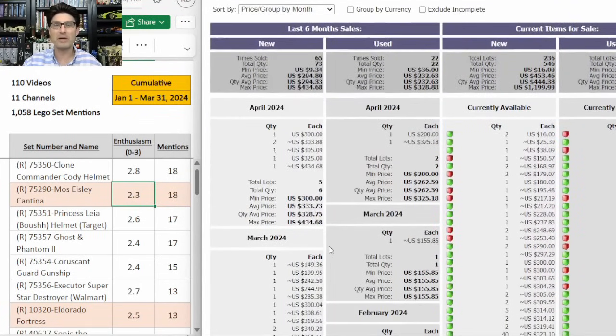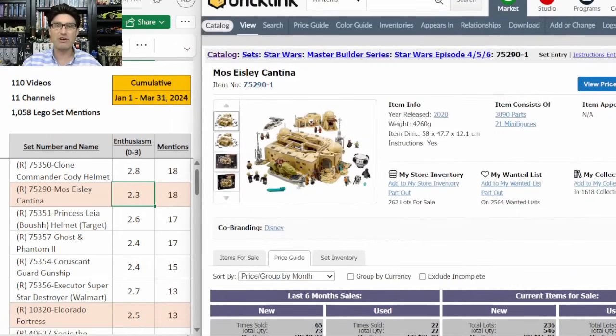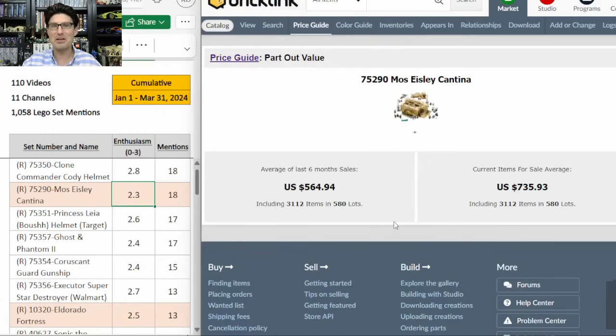That's before shipping, but it has gone up. So in April alone, it's up to $330. Again, another indication that everybody's expecting it to retire at the end of this year. And then I also like to show this occasionally, but the part-out value on BrickLink is $560 in the last 6 months, but the current listings are for $735. So that's another good trend and another good value. All different angles are showing great value for this set.